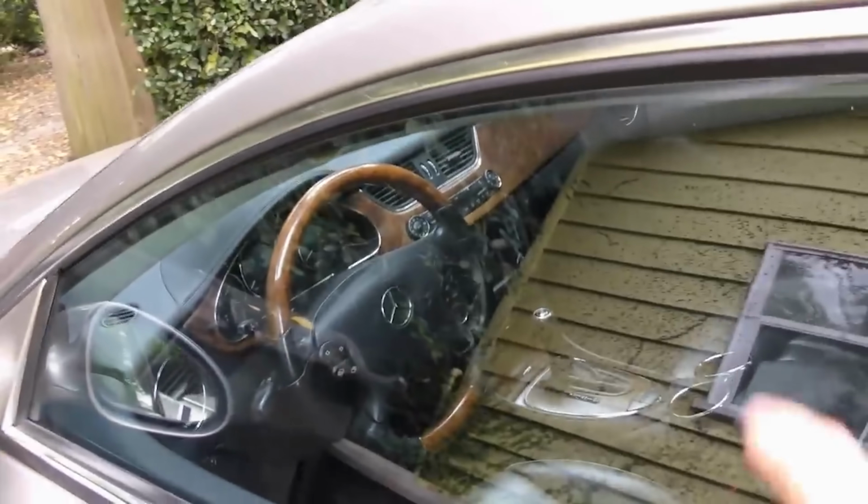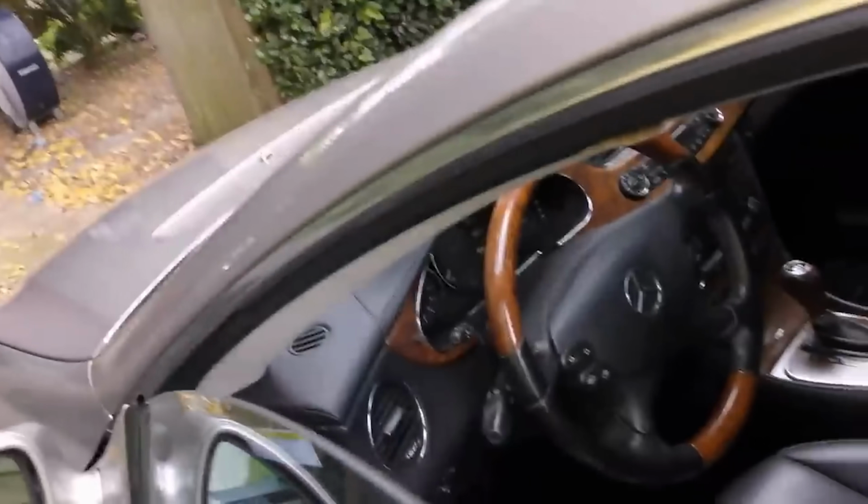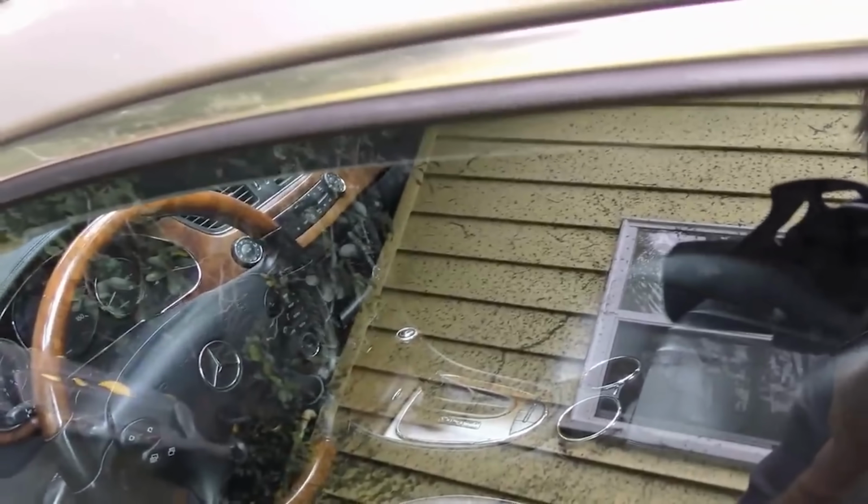You open the door, the window automatically opens itself a little crack here. And then when you close it, it automatically closes itself the rest of the way. System breaks, as they all do. Then you spend a small fortune to fix it so the window can go down and then go up the whole way when you close it, not go down and stay there and get wet when it's raining outside.